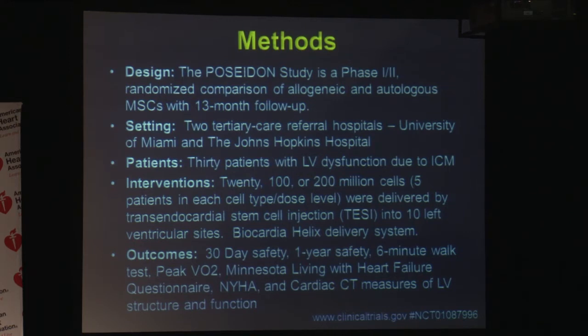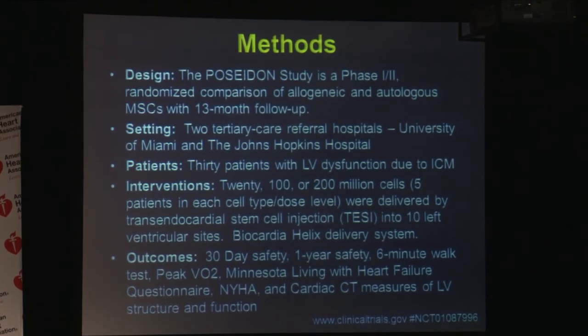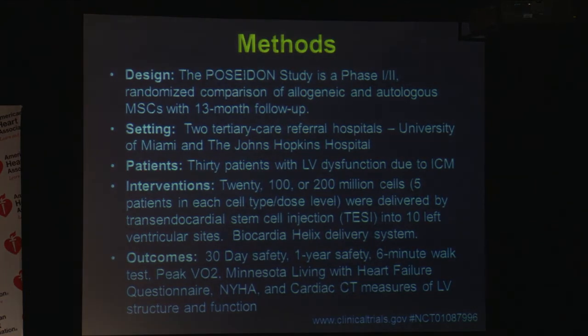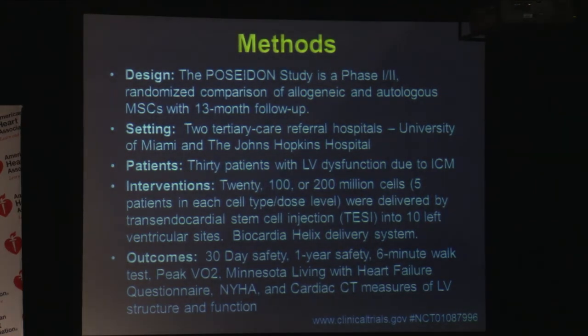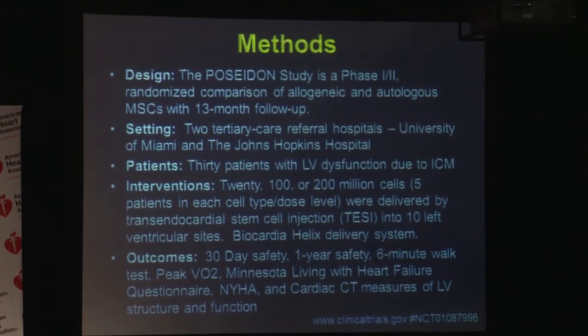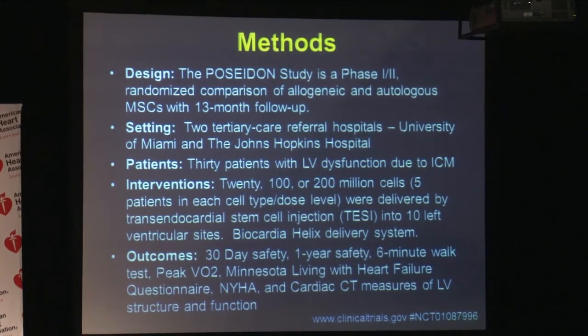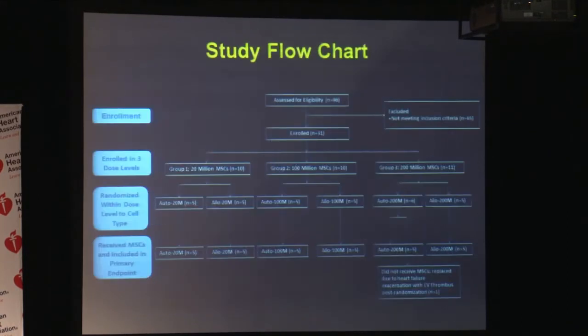It was conducted at the University of Miami Hospital and the Johns Hopkins Hospital, and we studied 30 patients, so it's a small study. The patients were randomized to get the allogeneic or the autologous cells in one of 3 doses. And we used cardiac CT scanning to look at cardiac function and the amount of scar tissue in the heart. And in addition, we also looked at some measures of quality of life and patient functional capacity.